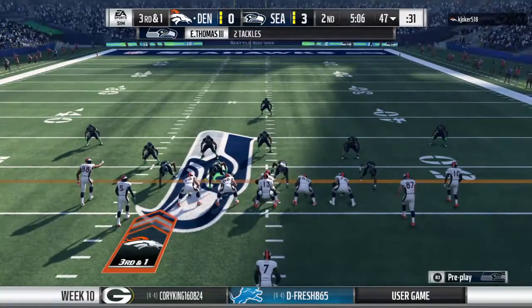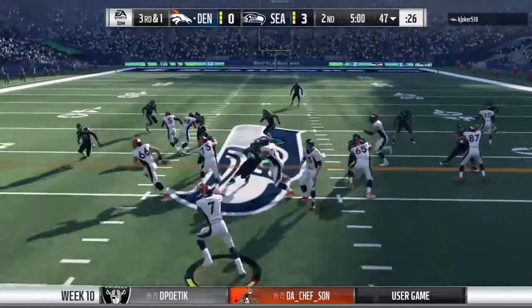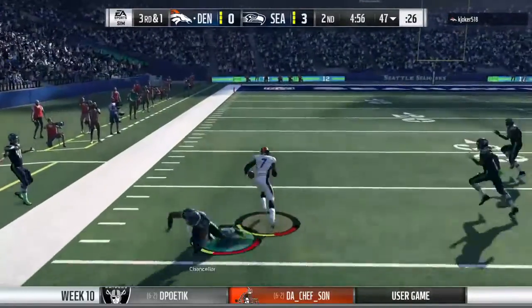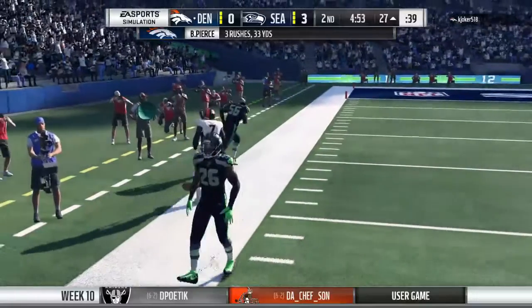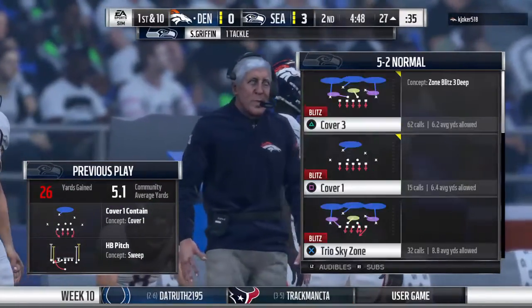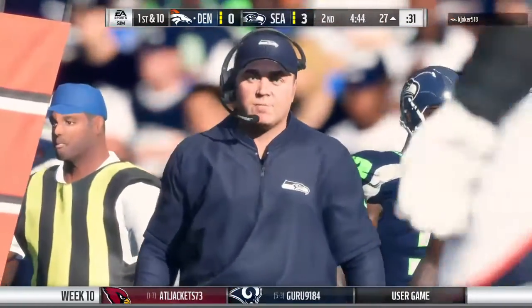Good throw, good catch, but I really like the route. The drag, being able to run away from defenders, hard to stick with them for that long. Better against man than zone, because now you're running away from someone and you're not running into a defensive player in another zone. And he'll be taken down, but not before getting this inside the 30. A big hitter there, a 1st down gain of 26 yards.